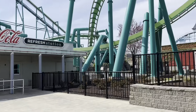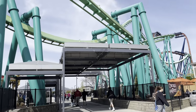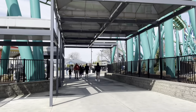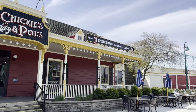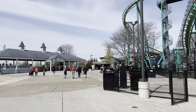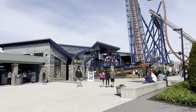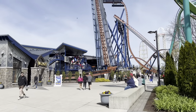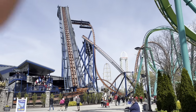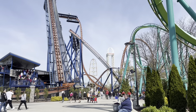So right over to the right of that fry place, you'll go underneath this little thing, which goes underneath Raptor, and you'll find another restaurant and a roller coaster. Okay, so over here we have Chicky and Pete's, and then down there is the Blue Streak, along with the entrance to Valraven. This is the gift shop to Valraven here, and then down a little ways is the entrance to it, but it's this big orange one here where you hang right here. And then you go on the rest of the roller coaster.